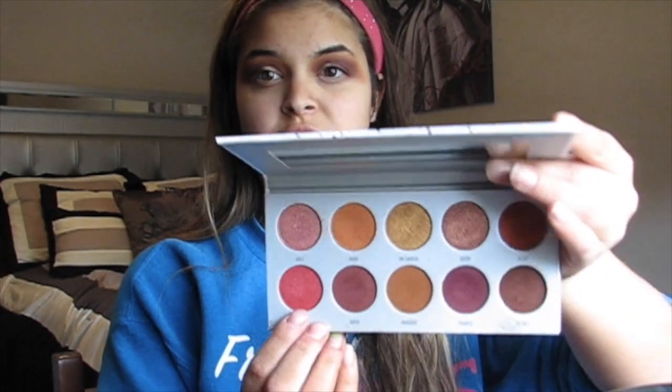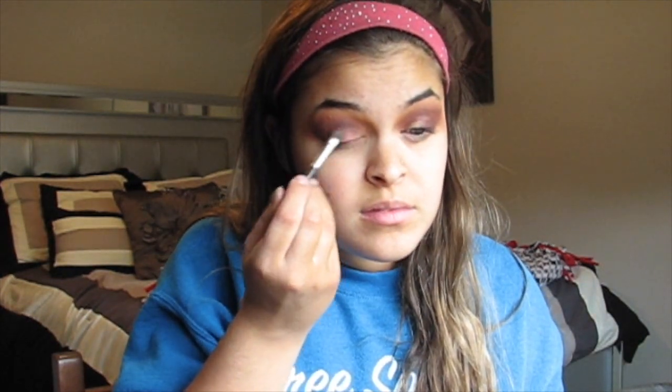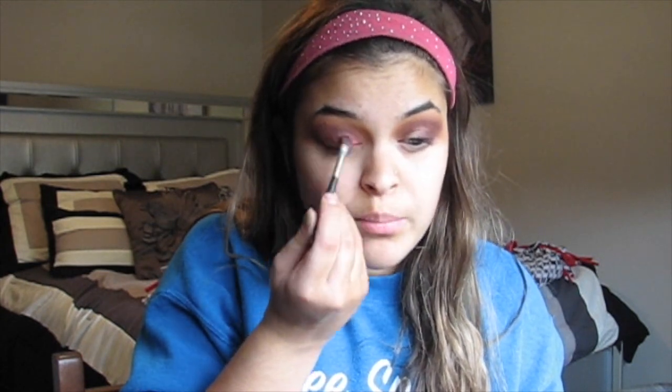So now I'm going to take the shade Bomb Ass right here, which is that hot pink shimmery color, and I'm going to take this all over the lid here. This is super bright. The shade is so creamy that it really likes to stick to your brush, in all honesty, so you kind of have to really pack it from the brush to your lid, but other than that, it does go on really good.